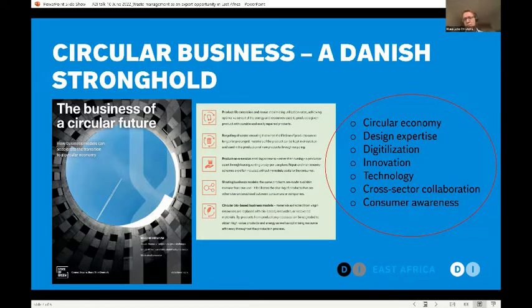And we have a multitude of models from our region up north in Denmark, right? So we see more and more the bio-based solutions also coming to the market, where Denmark has an edge because we have been doing this for quite some time. So to sum up, what we think Denmark has as a stronghold that we can export would be expertise in circular economy, our design expertise, digitalization, I'll get back to that.